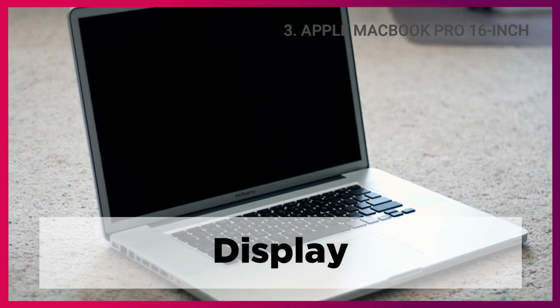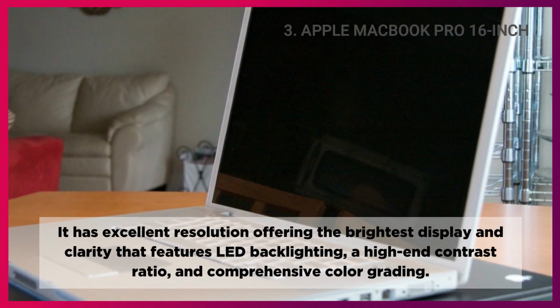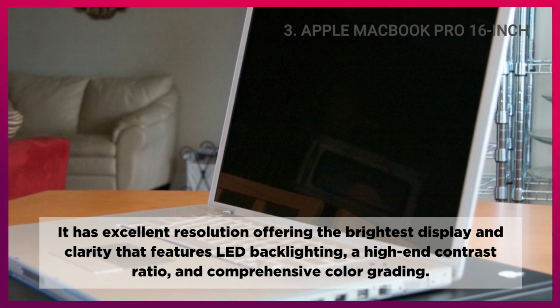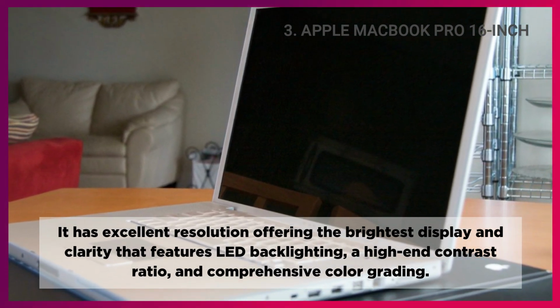Display. It has excellent resolution, offering the brightest display and clarity that features LED backlighting, a high-end contrast ratio, and comprehensive color grading.